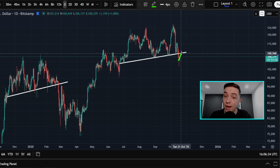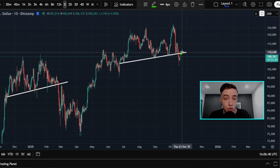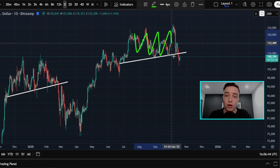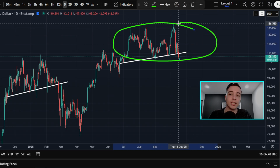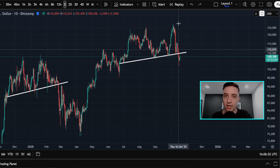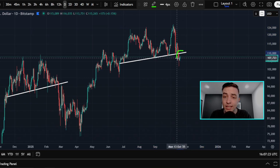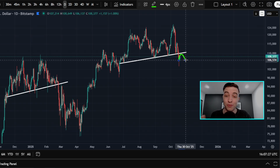But if we break out back above that level, considering we still have the bearish divergence on the weekly time frame, it's likely that yes, in the short term, we'll see a bit more of a bullish relief like this, but maybe still remaining range bound in a much larger sideways price range like this, basically consolidating sideways, not necessarily smashing into new all-time highs. And so ultimately, those are the key levels and the key signals to watch out for in the coming days, as the price is now potentially about to test this crucial level on the price chart.